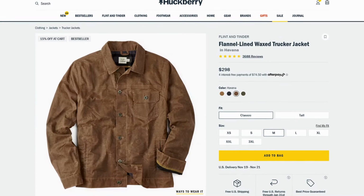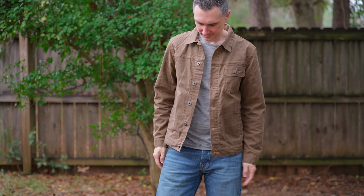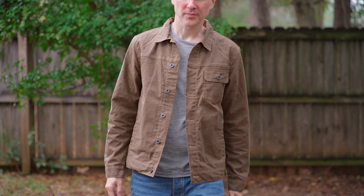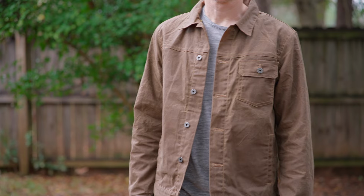All right, let's get to the first one here, and this one is the OG, the original. This one is in the classic fit, as they call it now, and I got this again in size medium. Now, I think this is fantastic. This is the OG, and it is still great. I love this jacket. It is so cool and just works with anything. The fit on me is perfect.